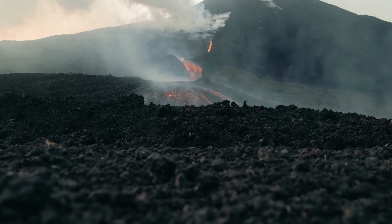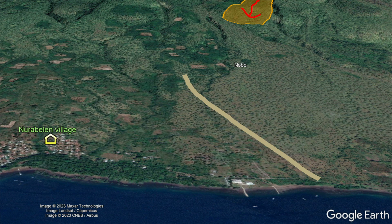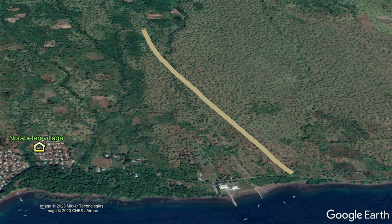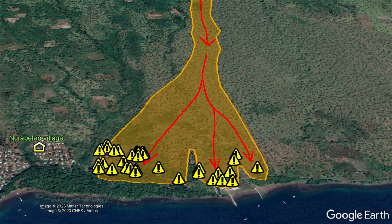Although an exact plan for a lava barrier has not yet been revealed, I suggest a 1,500 meter length wall 15 meters in height which would be placed at the approximate location shown on screen. This barrier orientation, if it were to work, would likely sacrifice 2 structures to potentially save 36 structures.